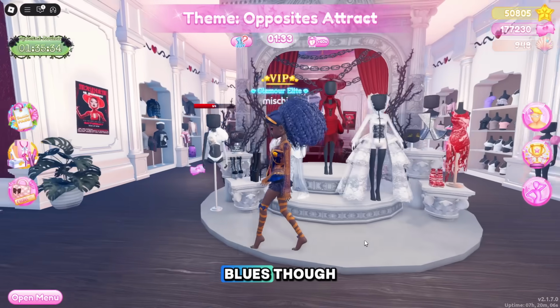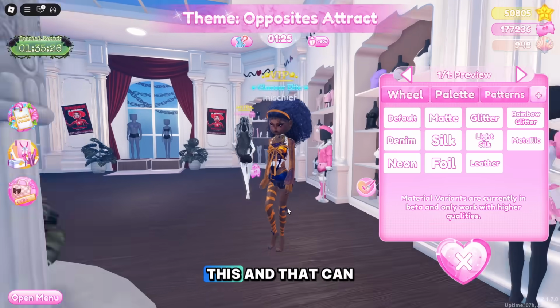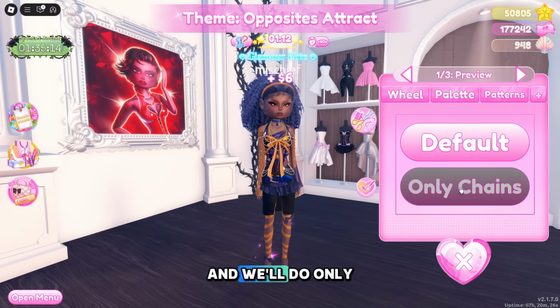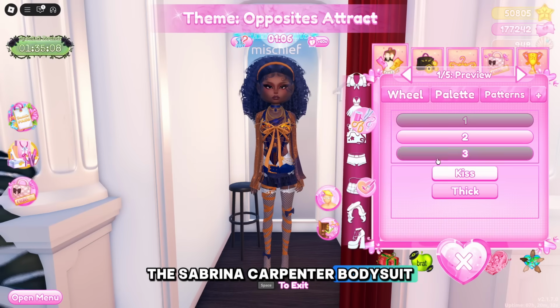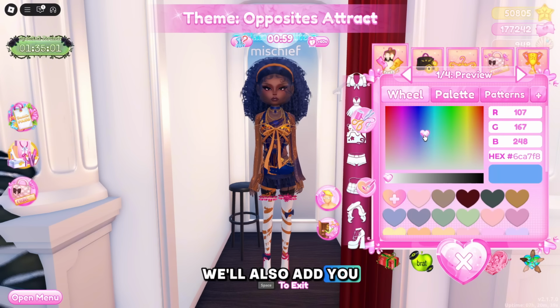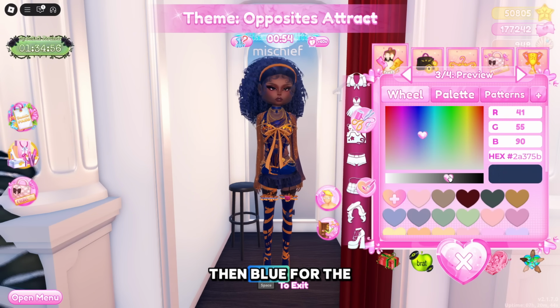I want to add more blues though, because I feel like we've got too much orange happening here. Maybe I should add this, and that can be blue and silky. We can also add you, and we'll do only the chains, and that can be gold. And then let's add the Sabrina Carpenter bodysuit, but we'll just do type 3, and that can be black. We'll also add you, and then we'll do dark blue here, orange for you, and then blue for the rest.